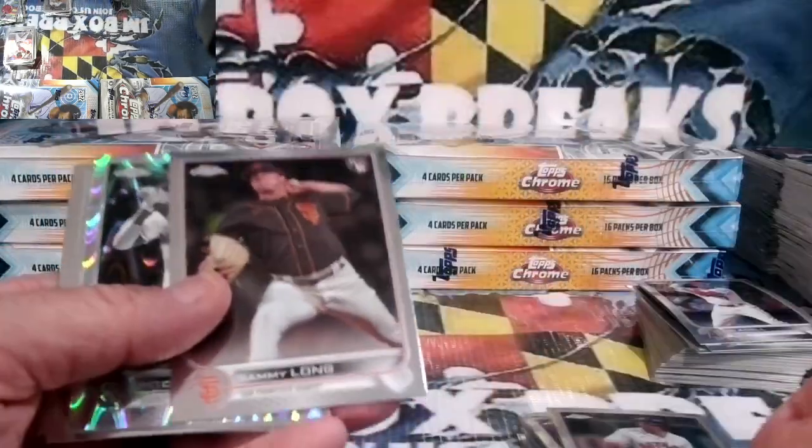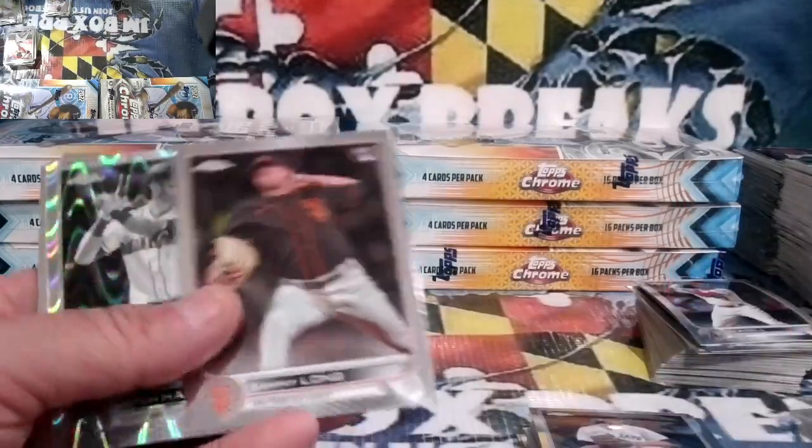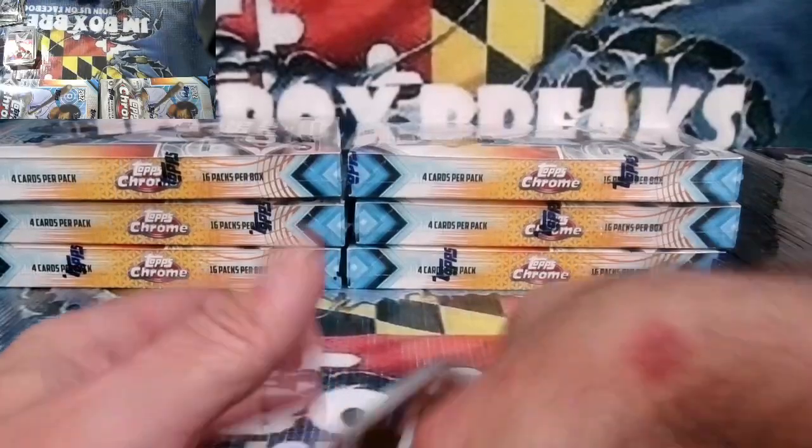Working now. What do those J-Rod variations go for? I know one time they were a couple hundred bucks. Michael Brantley, they were like 800, 900 bucks. Mitch Haniger. And that's it for box number 10.